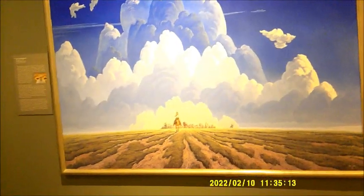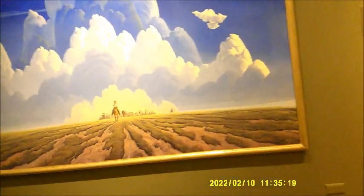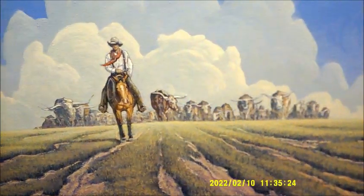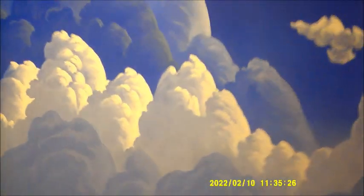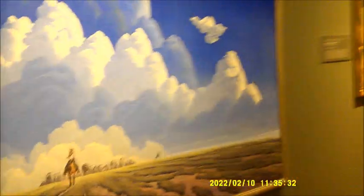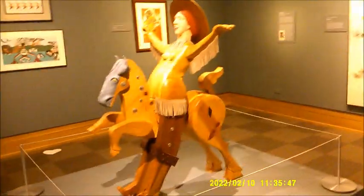Oh, look at those clouds. Looks like they're boiling up there now. Cowboy on a cattle drive, it looks like. Let me kind of get a little bit closer. Oh, those clouds are really cool. Is that getting ready to be a storm building there? Might be. I'm not sure what this is. I can't really make anything out of it. Okay, well. Let's go on.